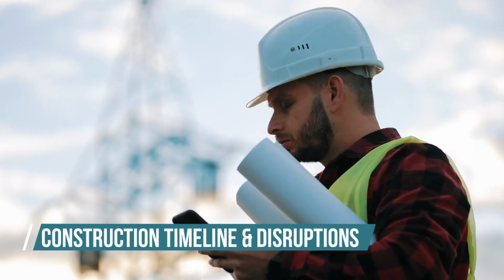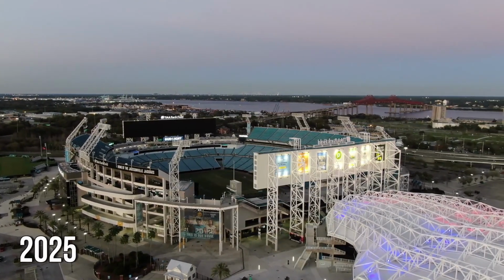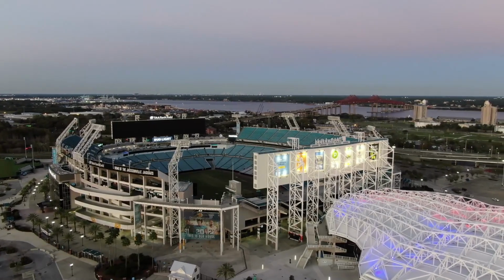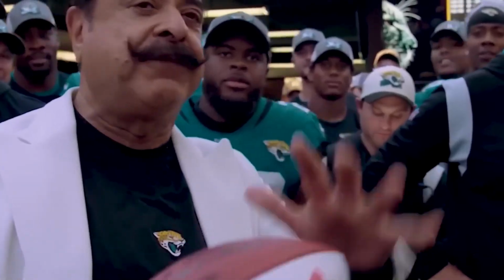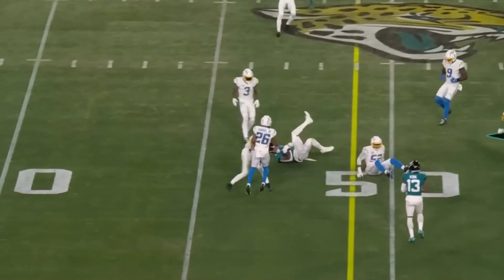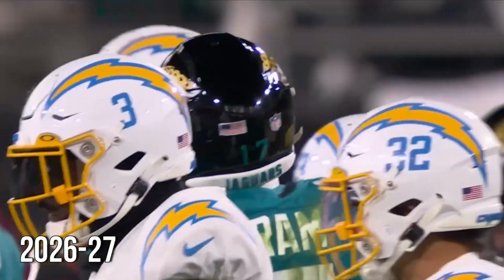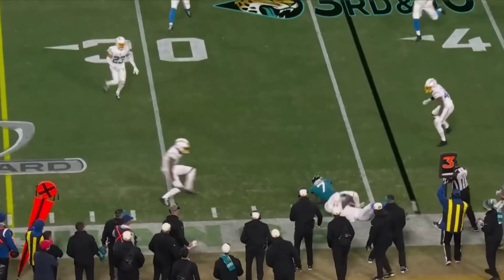1. Construction timelines and disruptions. First things first, the rebuild kicks off in early 2025, and while that's exciting, it also brings up one huge question. Where are the Jaguars supposed to play in the meantime? Because let's face it, you can't exactly hold NFL games in a half-finished construction zone. For 2026 through 27, the team will have to relocate while the stadium undergoes the massive transformation.